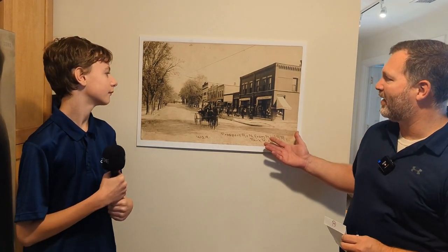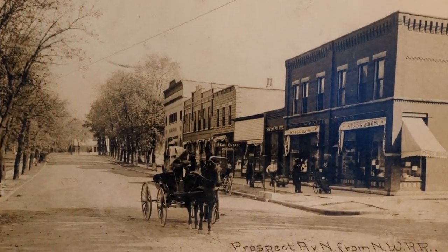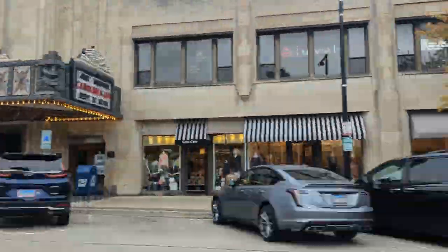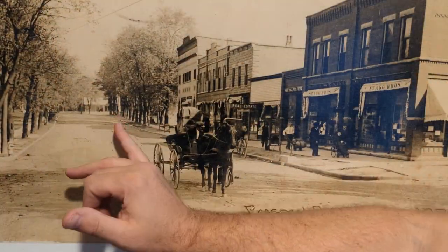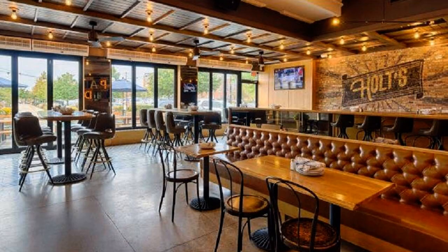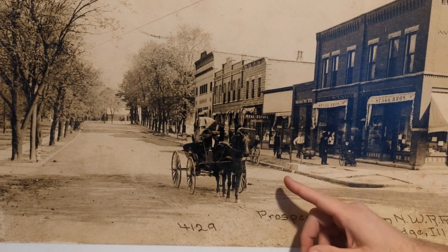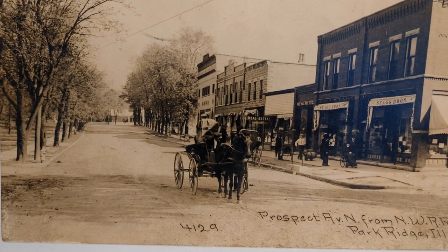And while we're here, I wanted to show you this cool old photograph. This is a really old one. This is Uptown Park Ridge when the streets were still dirt. And you can see the Pickwick wasn't even built yet. That's how old this photograph was. But this building is still here. You guys know this as Holt's Restaurant. But back then it was a dry goods store where you could buy things for your horse and buggy and other various tools and things.